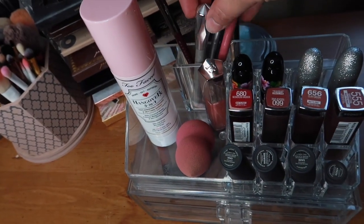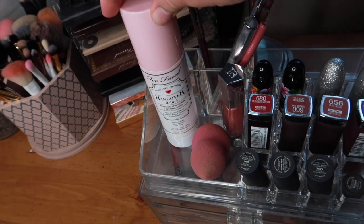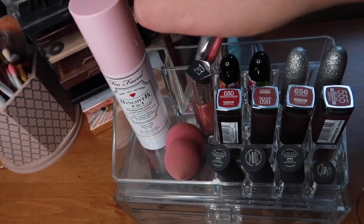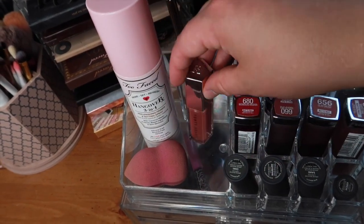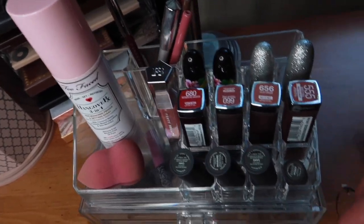So still brow and lip liner in here. I just put my Too Faced setting spray up here. I use this almost every day. My sponge, and then this lip gloss by Fenty Beauty. It's such an awkward shape that didn't really fit anywhere else, so she is just going to sit right there.